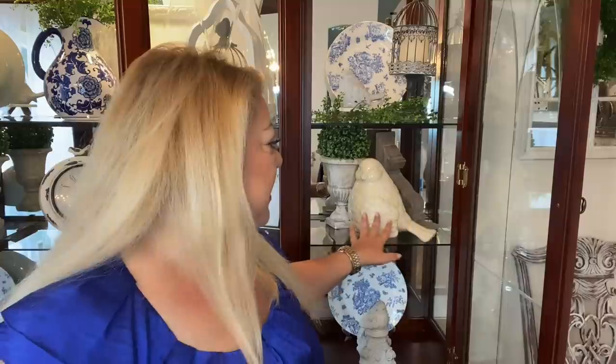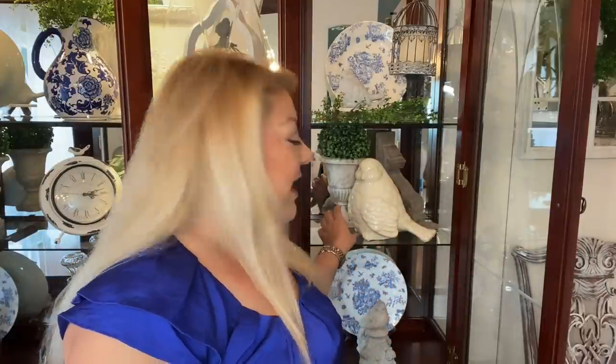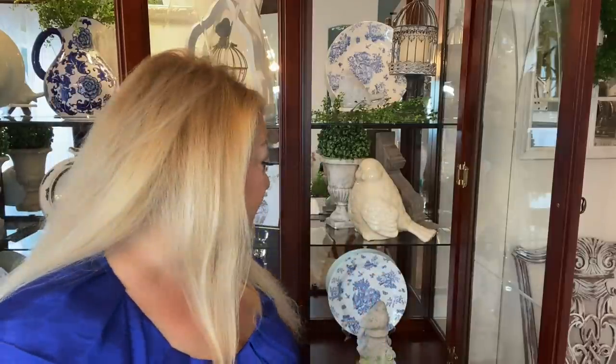And I don't think this shelf needs more greenery. Now, if you're more extra than I am, please, by all means, add more greenery around here. Could add a little votive candle if you wanted, but then you're going into a whole different kind of vignette.